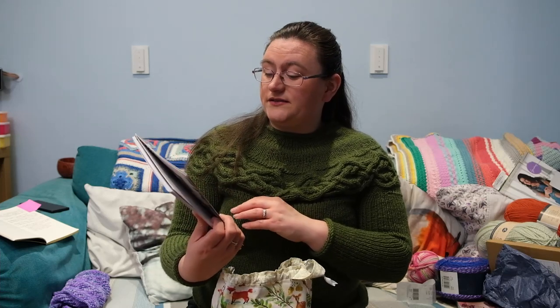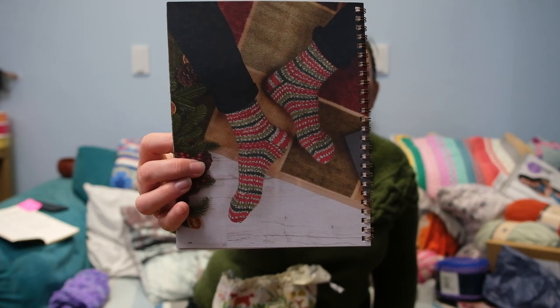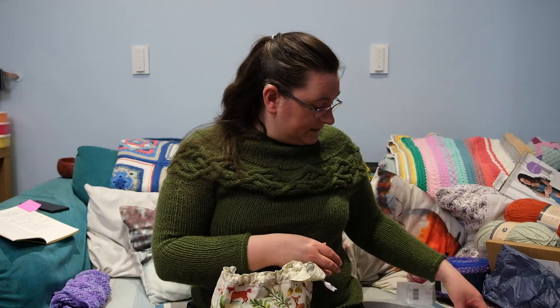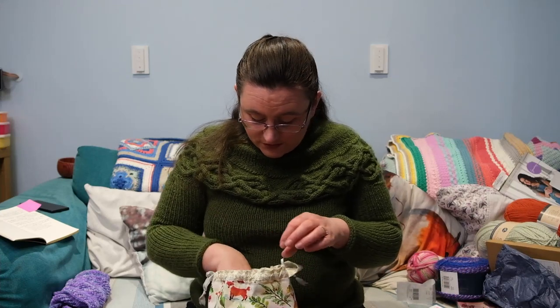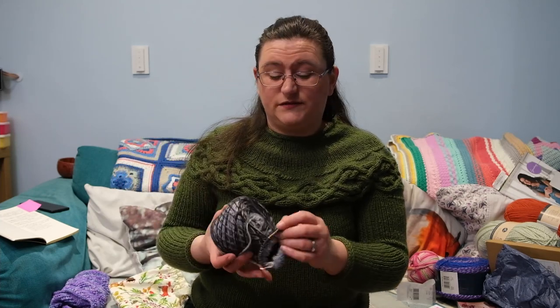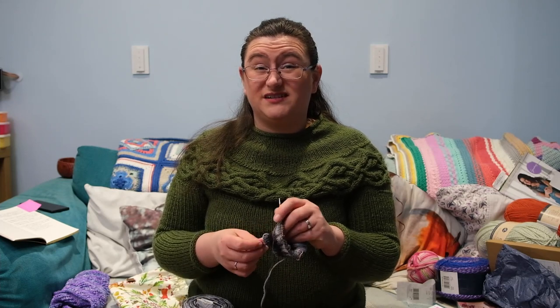I'm doing the first pattern in here, which is the Dasher pair, and you can't quite make out the pattern in there. It's sort of a rib and textured, and the texture is almost like a moss stitch texture. And I'm doing it for Simon. So I cast on 64 stitches for Simon's socks. I'm not quite sure whether or not that will continue to be the cast on that I do for Simon, but once I've finished this pair and he's tried them on, we'll find out.